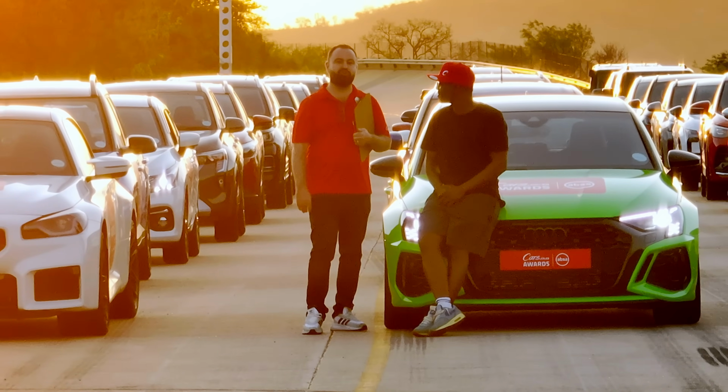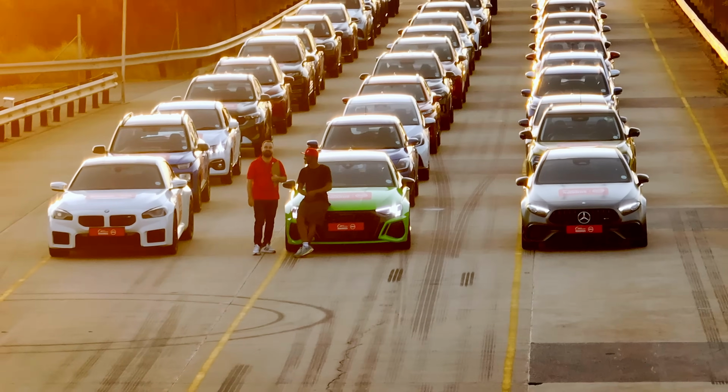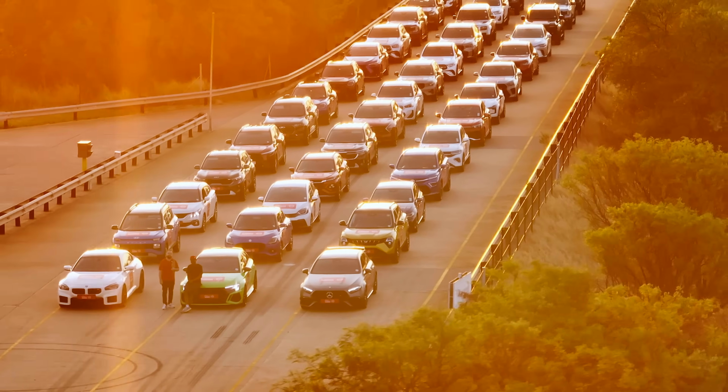20 judges, 2 days, 13 categories, 39 cars, and 15 various tests. Ladies and gentlemen, welcome to the 2025 Cars.co.za Awards.